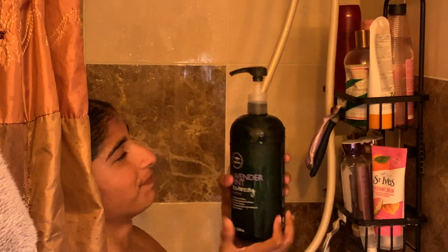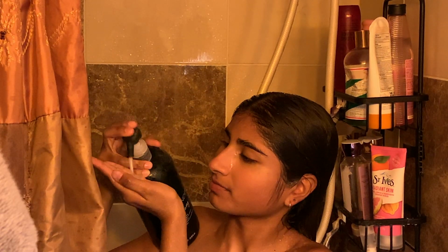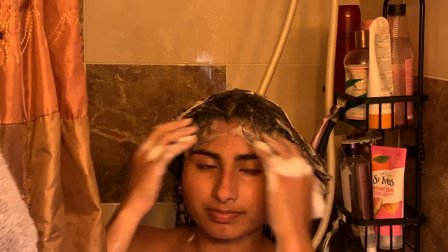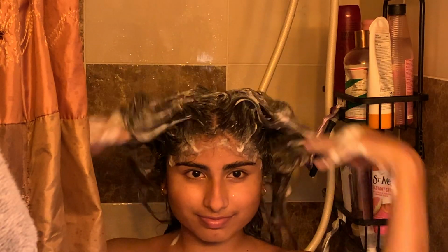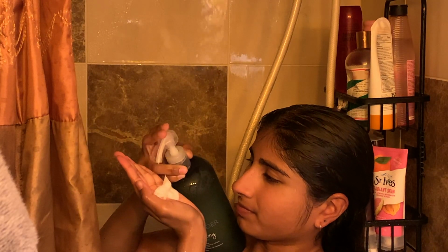So here I'm taking my hair out of the braid it was in, and I'm not going to brush it or anything. I'm just going to take it out, and then here I'm rinsing my hair completely to prep it for the shampoo I'm using, and it's the Lavender Mint Moisturizing Shampoo by Paul Mitchell. And yeah, I just do a bunch of pumps of that and then put it all in my hair. Next, I just use the matching conditioner, and that's it.